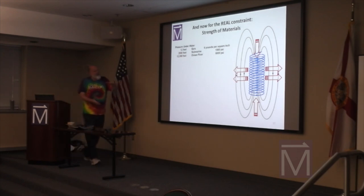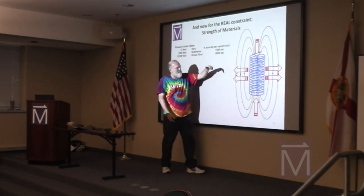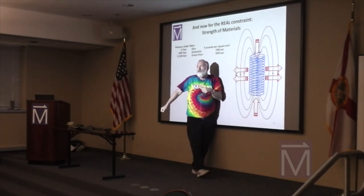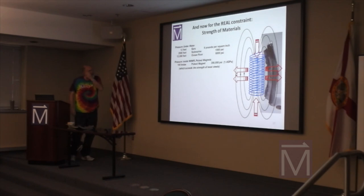On a magnet, the forces are like the forces you get if you step on a beer can or a Coke can, for any undergraduates here in the audience. They crush axially, and they want to explode on the equator of the magnet. What are the magnitudes of those pressures? For our 100 Tesla pulse magnet, 200,000 pounds per square inch. So this greatly exceeds the strength of most steels.